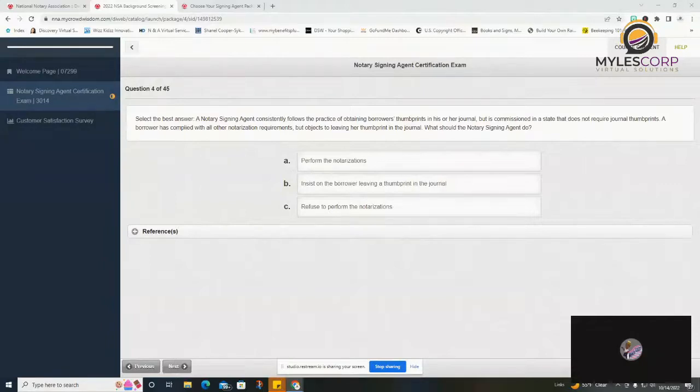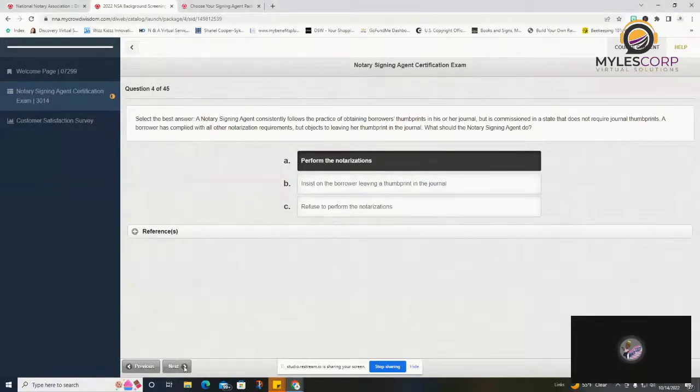Select the best answer. A notary signing agent consistently follows the practice of obtaining borrower's thumbprints in his or her journal, but is commissioned in a state that does not require journal thumbprints. A borrower has complied with all the other notarization requirements, but objects to leaving their thumbprint in the journal. What should a notary signing agent do? Perform the notarizations, insist the borrower leave a thumbprint in the journal, or refuse to perform the notarizations? If it's not required by your state, I wouldn't insist that they do it, and if the thumbprint doesn't matter, it definitely is not going to stop me, so I'm going to perform the notarizations.